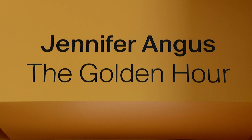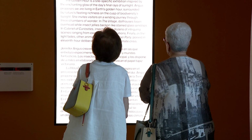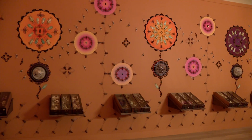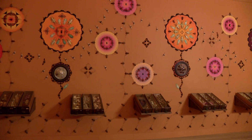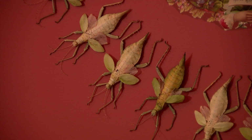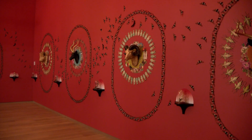So we are in The Golden Hour, Jennifer Angus's new exhibition at the Bruce Museum. Jennifer Angus is what I would say surprise and delight. As you enter the Cabinet of Curiosities, you feel like you're entering an old Victorian mansion with this elaborate, ornate wallpaper. But as you get closer, you'll notice that these are actually all insects. These are real insects, thousands of them pinned in these geometric patterns on the wall.